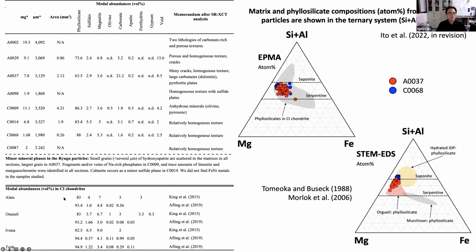So this is if we compared with other CI materials, with the previous literature by King and Alfing. This modal abundance is very consistent with CI abundances. This is a ternary system, Si, Mg, Fe, microprobe dataset, and this is the STEM EDS dataset. So our samples A37 and C68 are very comparable with the CI dataset.